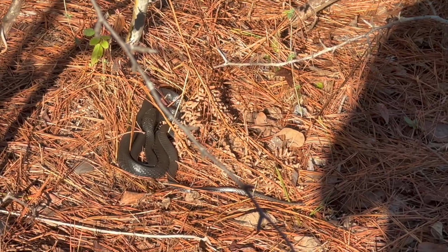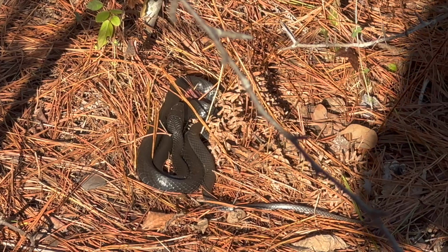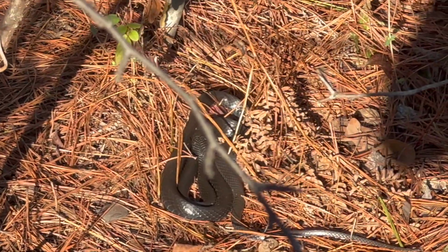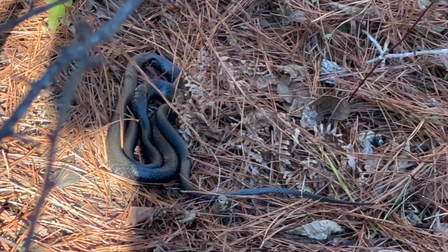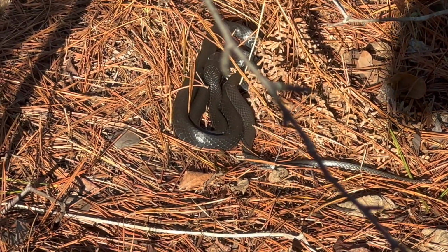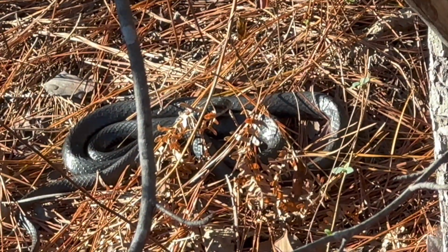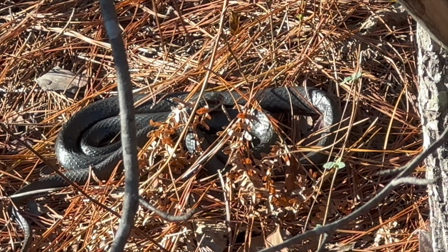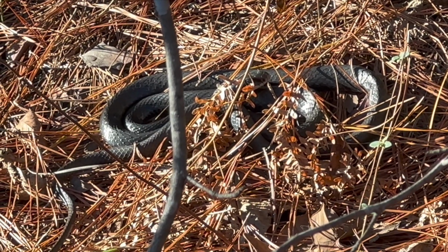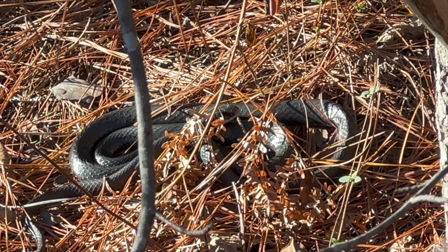He is very much alive. He just moved his head. But I'm guessing he just ate something. But look how pretty he is. He almost looks blue. He's a couple of feet long. He's a big guy. See his little eyeballs. There's his face. He's just trying to survive, so we're going to leave him alone. But what an amazing find to see on our walk today. He's gorgeous, that's for sure.